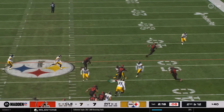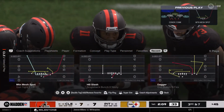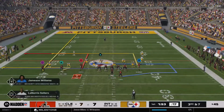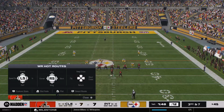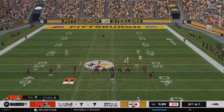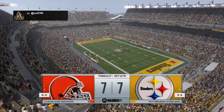He'll drop to throw. Open man, it's Jameson Williams. Well, he's brought down. That pass is going to pick up 4 and bring up 3rd down. The Browns going to use the first of their timeouts here. We'll talk things over before third down.